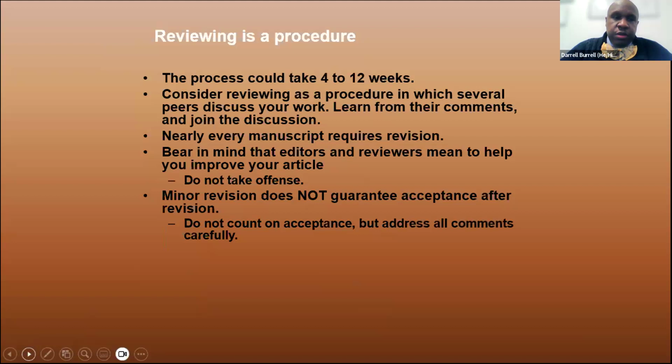I talk about that. And if you get revisions, there's no guarantee your paper will be accepted, because sometimes you might not complete the revisions to their satisfaction. But I also tell people, don't get mad when you get revisions, and don't take it personally. It's part of the process. It's great to get revisions because at least your paper was not rejected. Next slide.